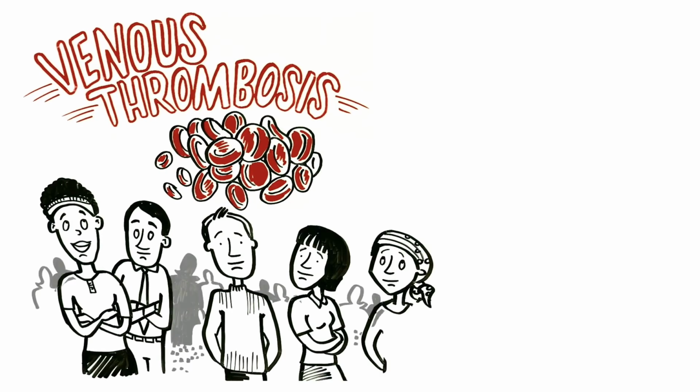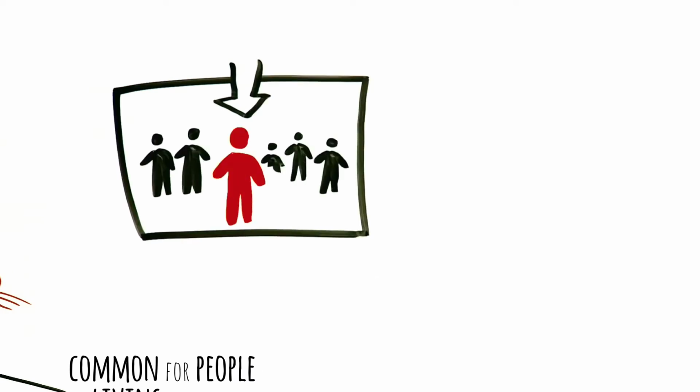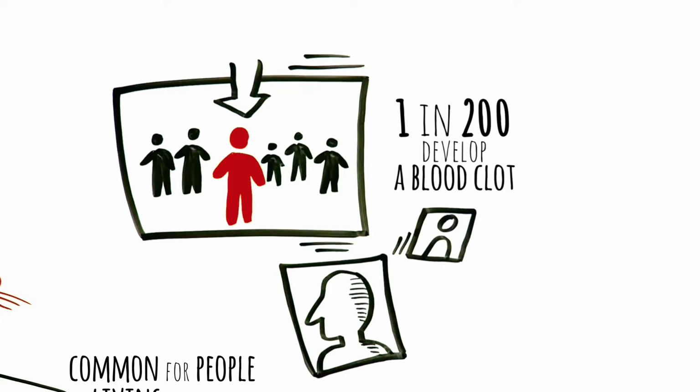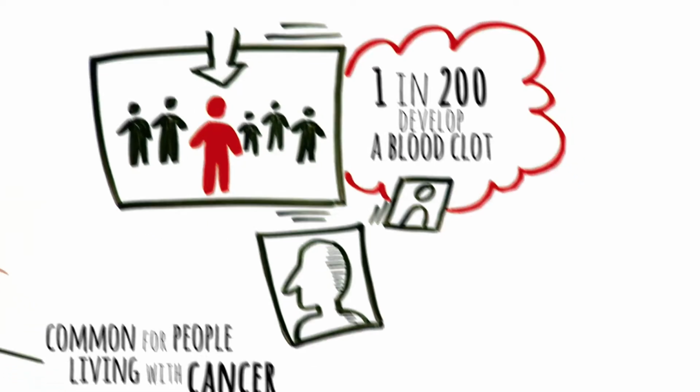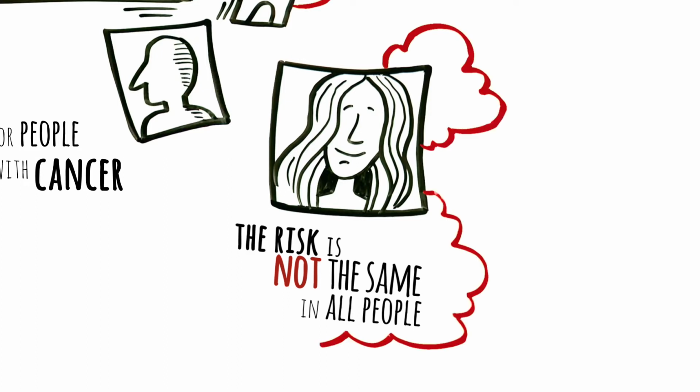Venous thrombosis, common for people living with cancer. People living with cancer should know that they are at risk for getting a blood clot. Blood clots are a common problem for people living with cancer. About 1 in 200 cancer patients develop a blood clot. The risk of getting a blood clot varies, and it can depend on several factors.